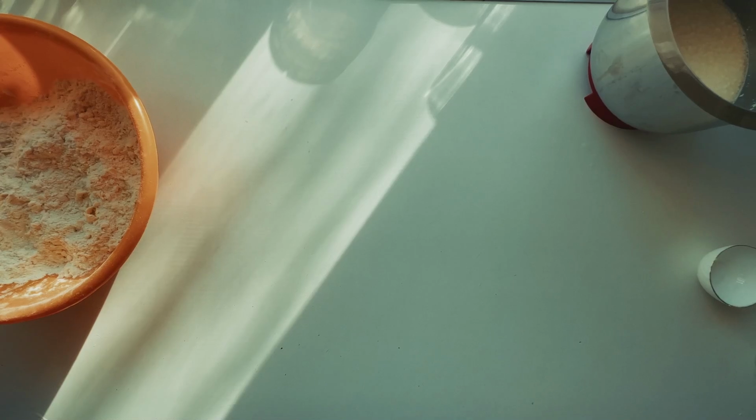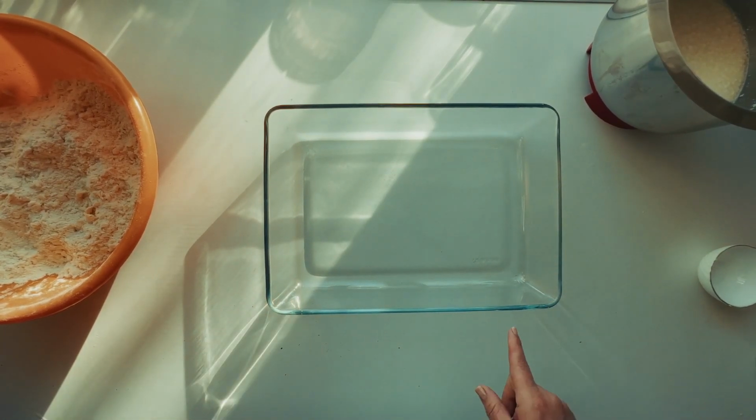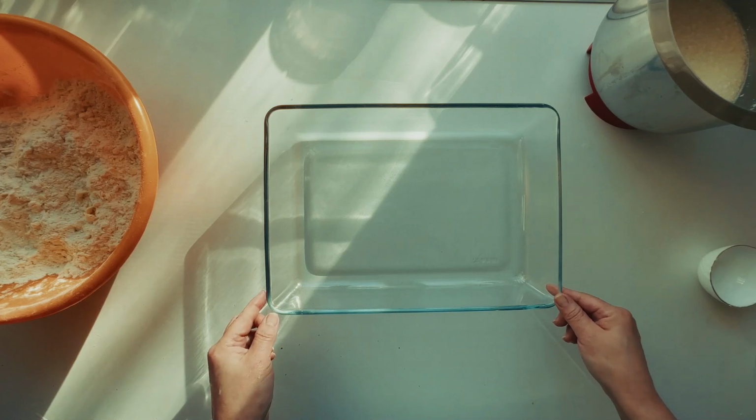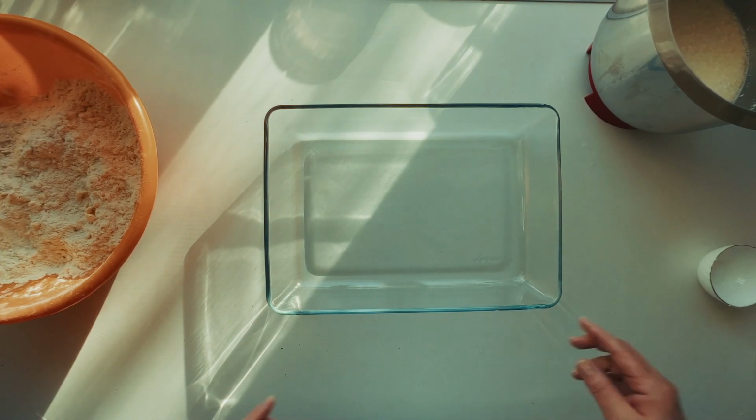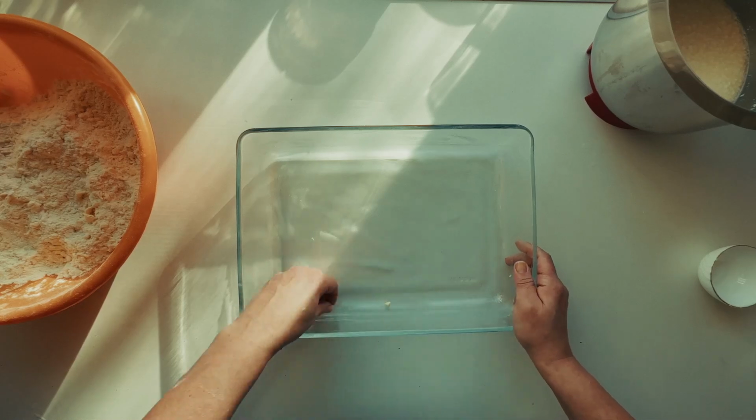Our dough is ready. Let's take a baking pan. Now comes the most interesting part, or the easiest part. We're assembling the pie. For this, we need a baking form. Let's grease it slightly with butter. Any type of baking pan will work for this dessert.